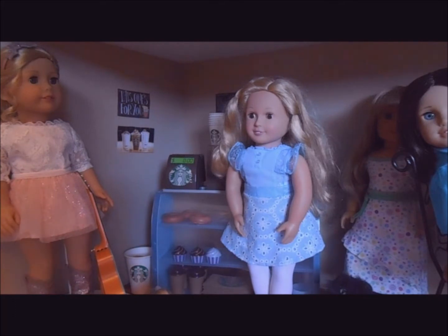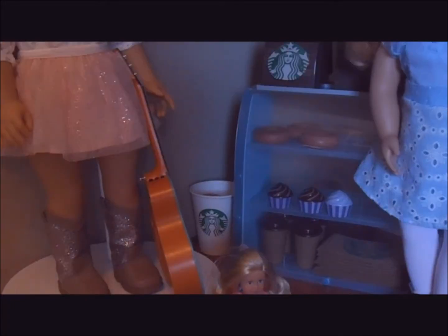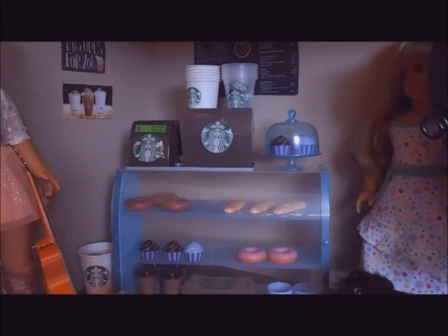Now the big centerpiece is what Miss Maryellen is standing in front of, next to Gwen and Licorice. Next to the big centerpiece in that little back area is a Starbucks trash can. Now this is an actual Starbucks cup, and I made it into like a little mini trash can for when they need to throw away some trash. Moving Miss Maryellen out of the way, we have the big display case.